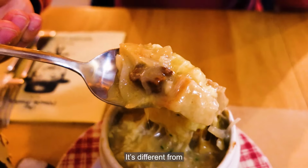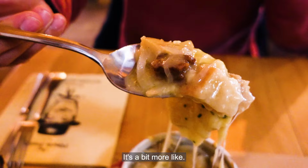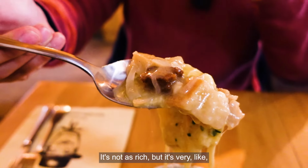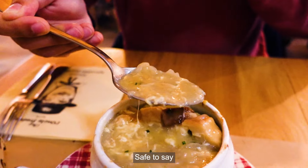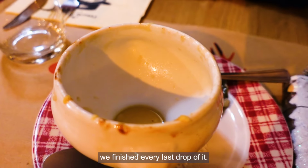Wow. It's different from the one we've had in Paris. It's a bit more light, I think. It's not as rich, but it's very warm and comforting. Safe to say we've finished every last drop of it.